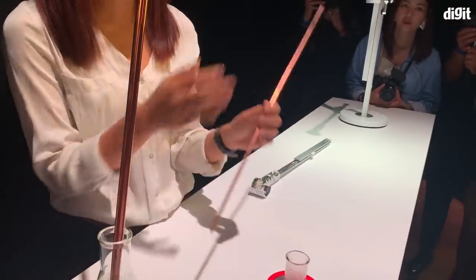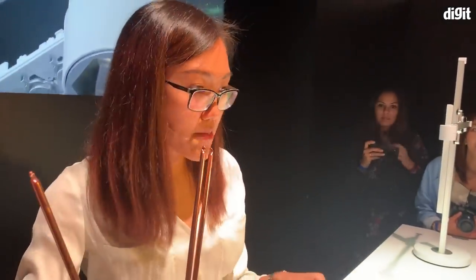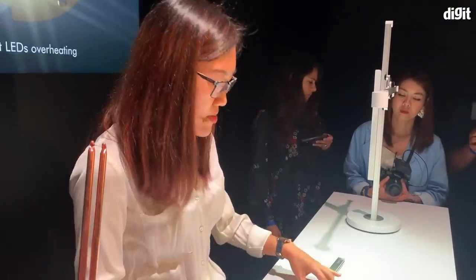So this is what we use in the Dyson Lightcycle to thermally manage our LEDs. And this is really what helps it maintain its quality for up to 60 years. And so it's not that disposable.